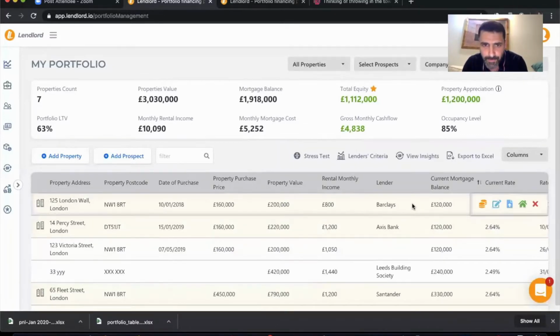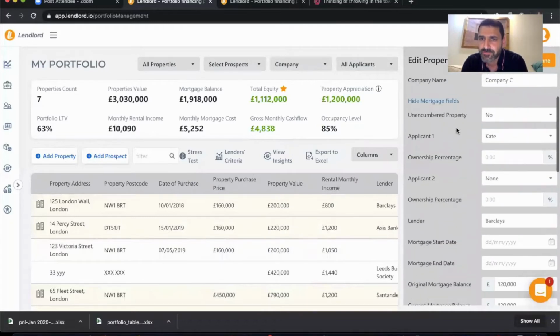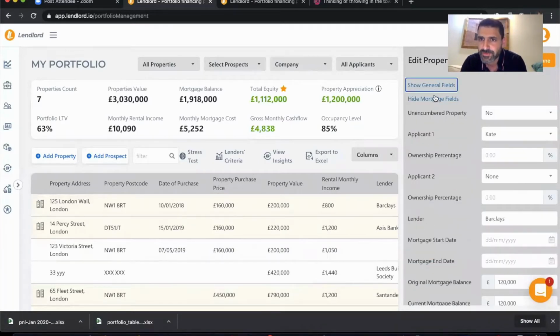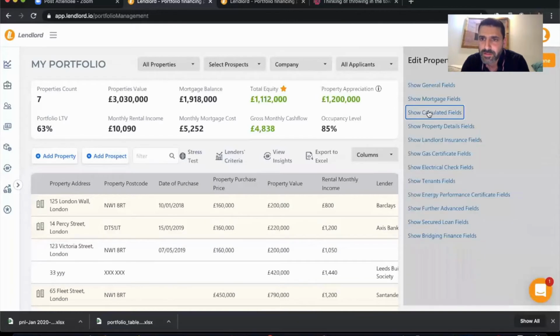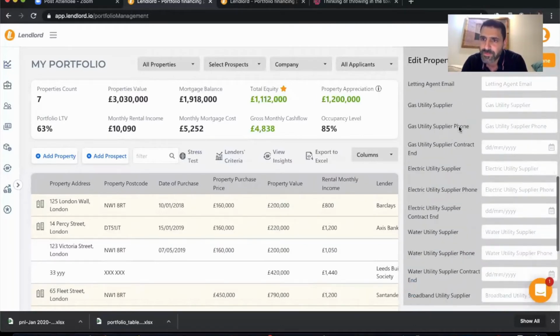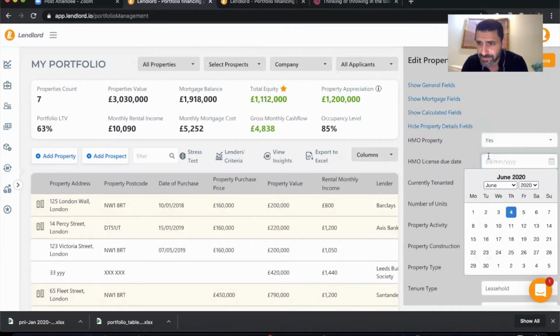So first, let's take this existing property as an example. If you recall, in the edit property screen, or when you add a property, we have sections: the general fields, the mortgage fields, and some calculated fields that you can put on the table to see a comparison of your metrics per property across your portfolio. In the property details section, you have many details you can put on your property. It's a good place to store the data, but you can also get some insights if you fill in this data. So if it's an HMO property, just put yes, then put the license due date.